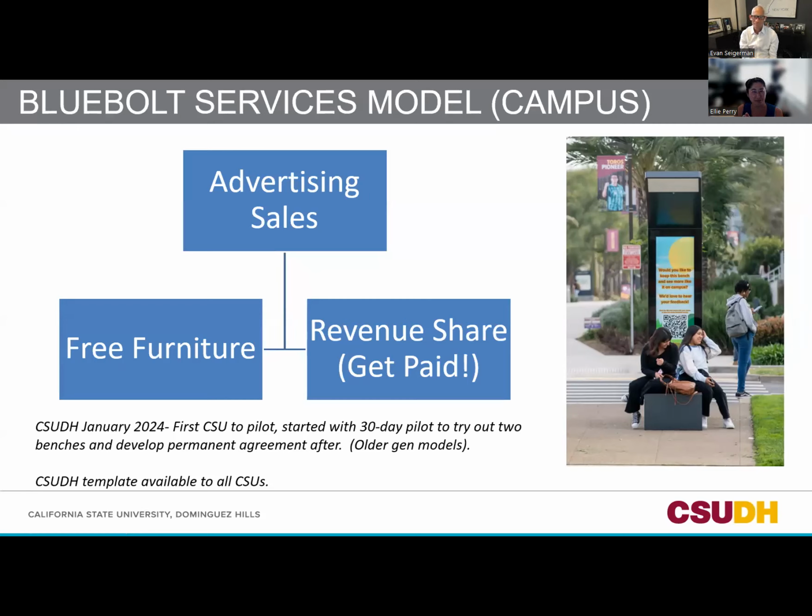And you think, oh, how is that possible? So obviously Evan can go more into what that looks like from his perspective, but from the campus perspective, what we ultimately learned is that everything's really driven by advertising sales. So when you see that email, don't think about this as an offer of a bench. Really, the model is unique in that the bench or the furniture that you're looking at is really just a vehicle by which to provide advertising, right? So the actual value is in the advertising sales, and that's how they're able to fund the furniture. That's how there's revenue that they're then able to share back with you as the customer, which is a very unique model in terms of the services.